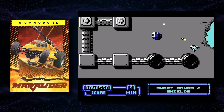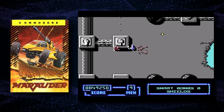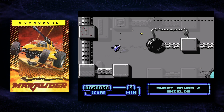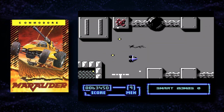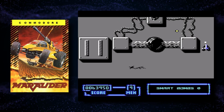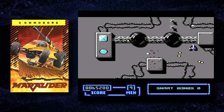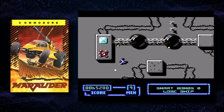There is a catch though. The orbs will constantly be changing colors, and the power-ups you receive depends on the color of the orb when you destroy it. The thing is though, not all the colors will give you a power-up. Some of the colors will hinder your progress, such as disabling your turret, reversing your controls, or even taking away one of your lives.